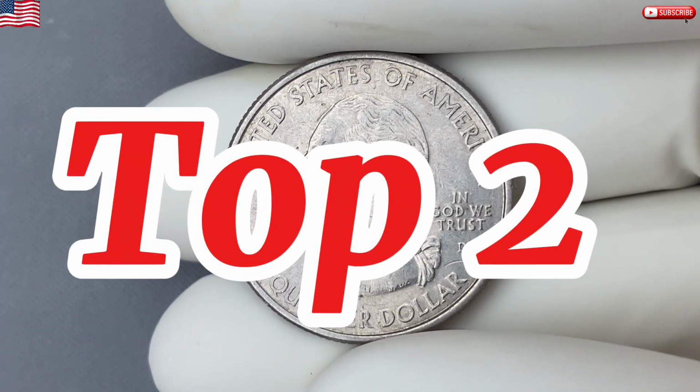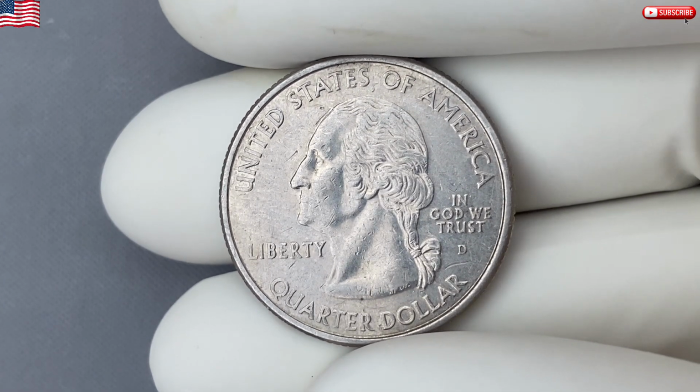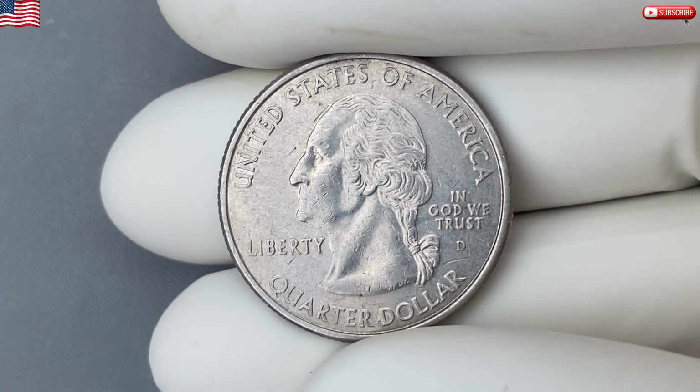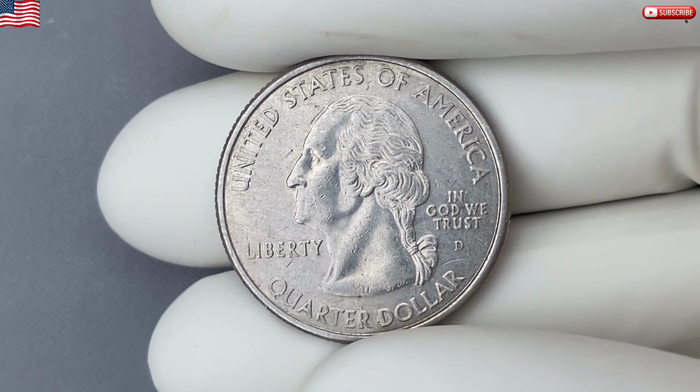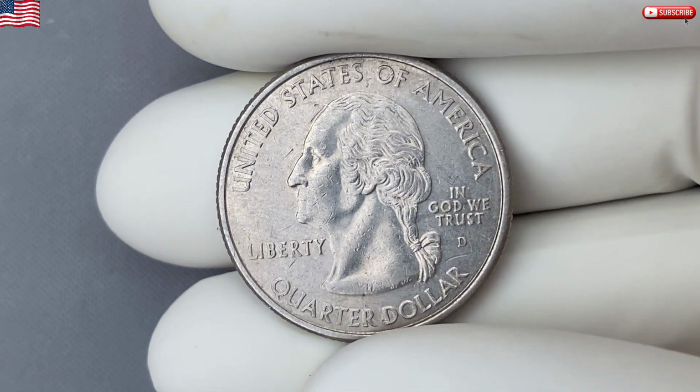Top 2, we're uncovering one of the most exciting finds in the world of coin collecting, the 2002 Indiana State Quarter from the United States of America. And trust me, this is no ordinary piece of pocket change.